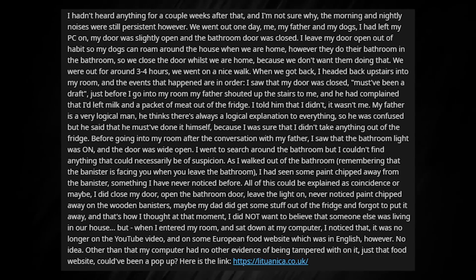Before going into my room after the conversation with my father, I saw that the bathroom light was on and the door was wide open. I went to search around the bathroom, but I couldn't find anything that could necessarily be of suspicion. As I walked out of the bathroom, I had seen some paint chipped away from the banister, something that I have never noticed before. All of this could be explained as coincidence, or maybe I did close my door, open the bathroom door, leave the light on, never noticed the paint chipped away on the wooden banisters, and maybe my dad did get some stuff out of the fridge and forget to put it away. And that's how I thought at that moment.